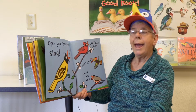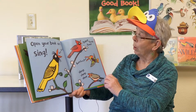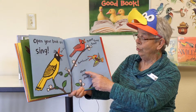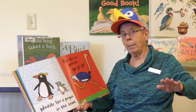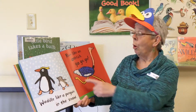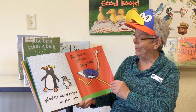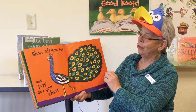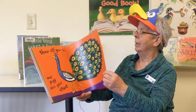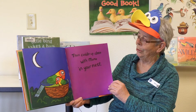Open your beak and sing. Tra-la-la, tweet, tweet, tweet, hum, hum, hum. Cheep, cheep, cheep. Waddle like a penguin in the snow or run like an ostrich. Go, go, go! Show off your tail and puff out your chest. Then cuddle up close with Mama in your nest.